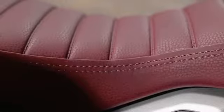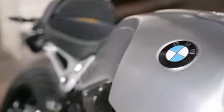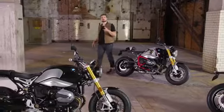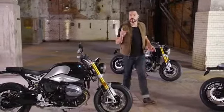But before we delve into all the offered new design-focused options, I want to show you what is new in all the actual models in general. Let's start with the parts you'll find in series in all the R9T models. First of all, the engine.